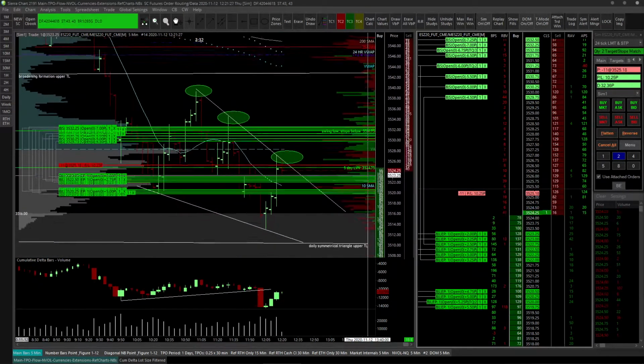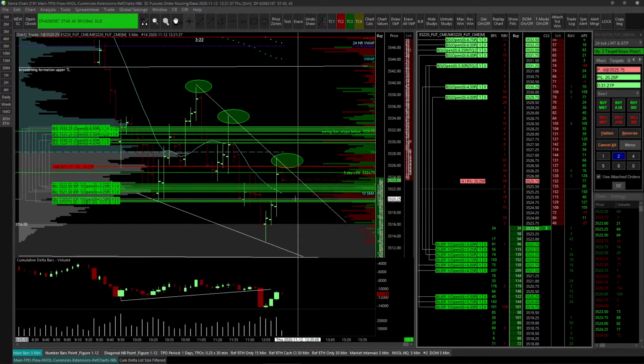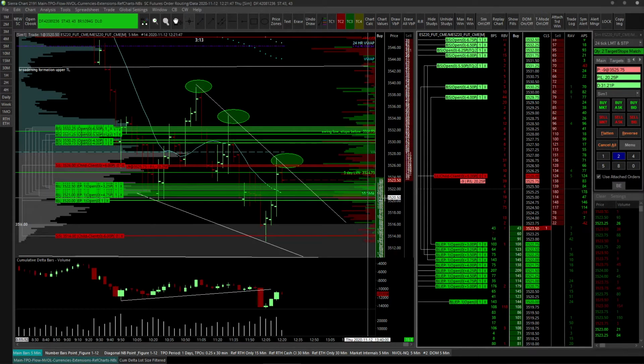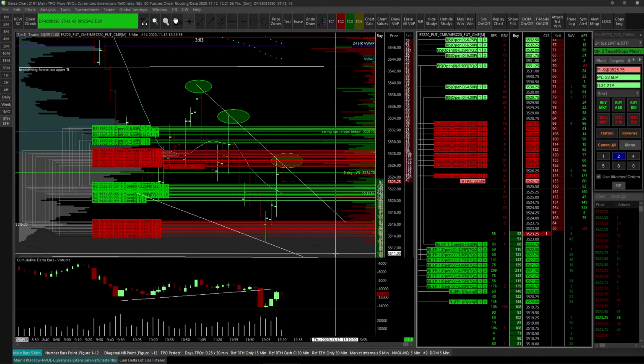Come on, we gotta shake out all these longs here. Come down, kiss the 10, and there we go. Now we want to look to get long into this area. Come on. Come to Papa.